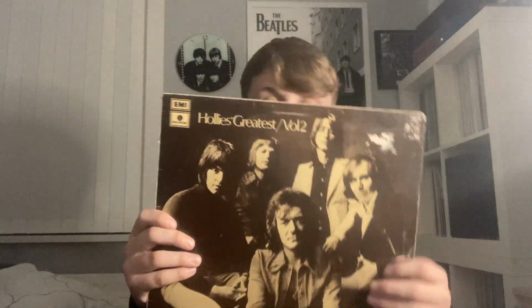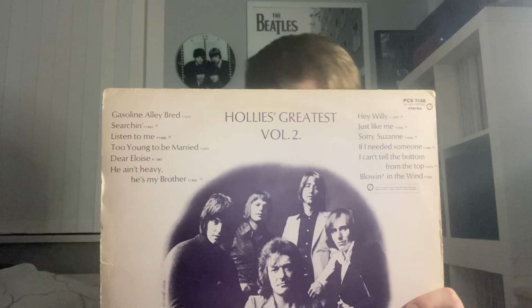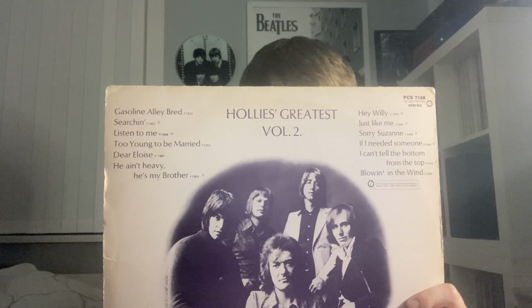Next up, we have Hollies Greatest Volume 2. This is a British copy. Has a bit of a mixture. Has some of the early 60s and some of the late 60s tracks. And also on this release with Searching, it's a different take.